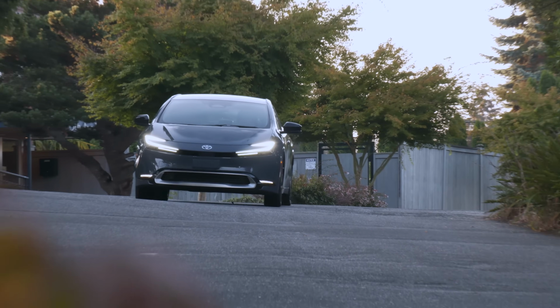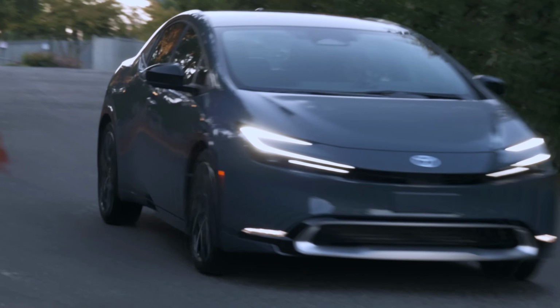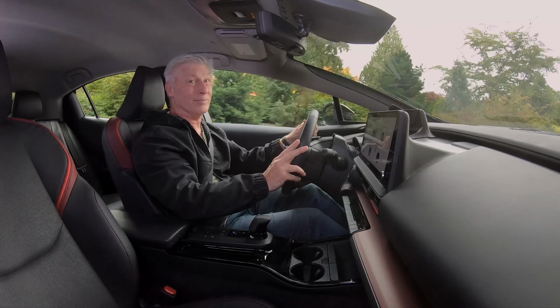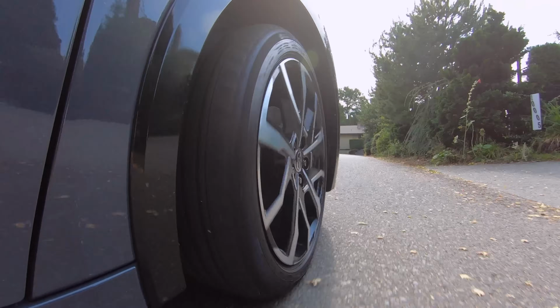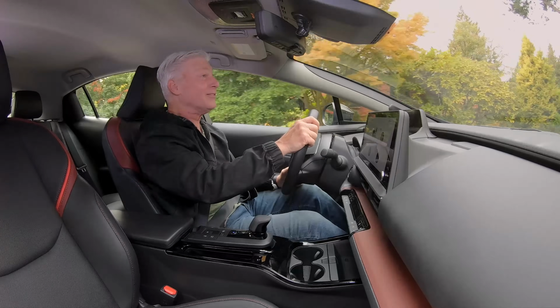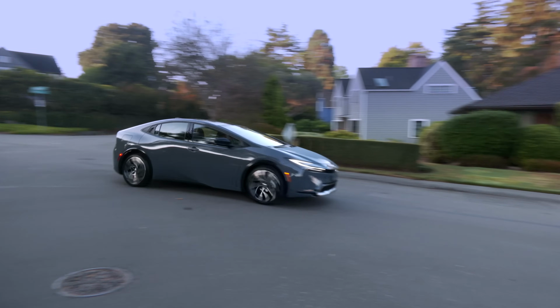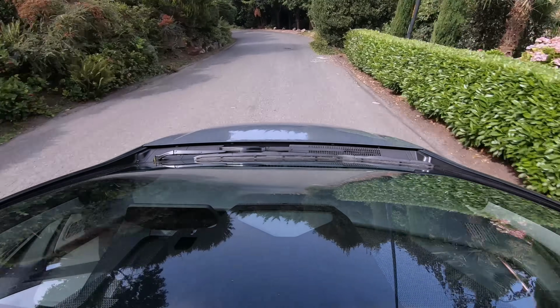All right, let's get back to everyday driving. This is a pretty nice neighborhood, but the streets could be better. Still, this is a comfortable car, and it's a quiet car, and it handles well now. You just can't make those jokes about Prius anymore. Not only does it drive better these days, it's much more attractive. The windshield has the slope of a Lamborghini.